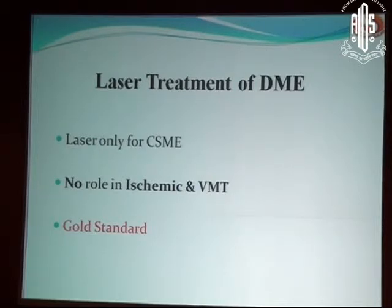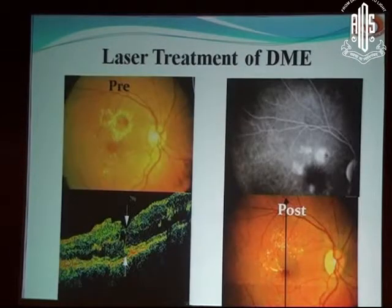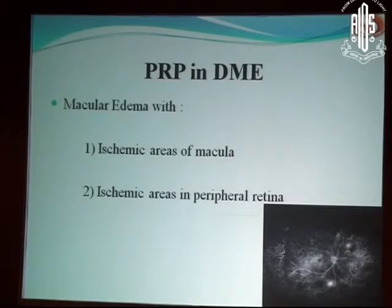Laser is the old treatment which has been the gold standard as on date. Till I have mentioned, because tomorrow what it will be, I can't say. And how do you do a laser? If there is a bleeding aneurysm, you photocoagulate it. And if there are areas of thickening, you also laser that. That is grid laser. So usually, as on date, you treat microaneurysms as well as the areas of retinal thickening, that is called modified grid treatment. And these are some of the classical examples: pre-treatment, post-treatment. The hard exudates would go over a period of time.